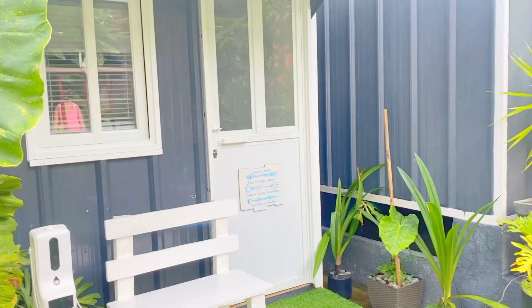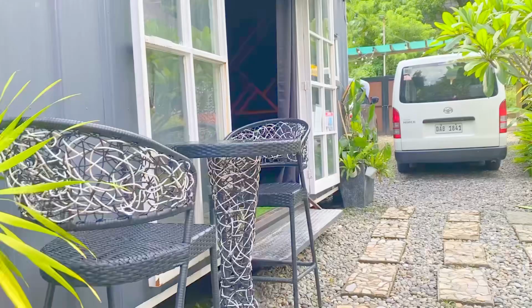And then here is the video area. It's like a black box. That's how it is. Everything is made of wood, all the seats and tables. And of course, on this side, can you hear that? And there's the pool.